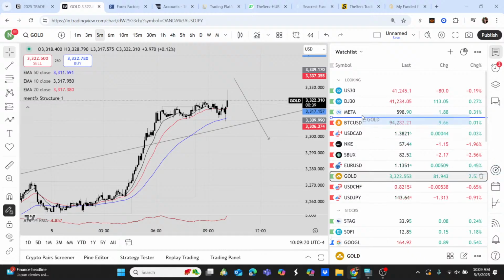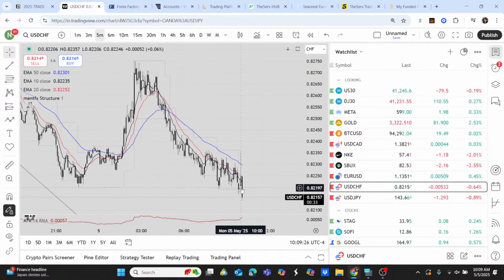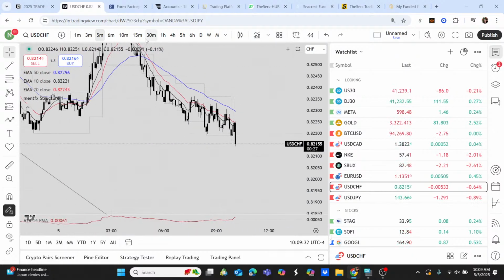This is basically what I do every single time I hop on the charts. I just organize the ones that look clear, put it in green. The ones that don't look clear, put it in red. The ones that could set up potentially, I just put it in blue. Just organize it.